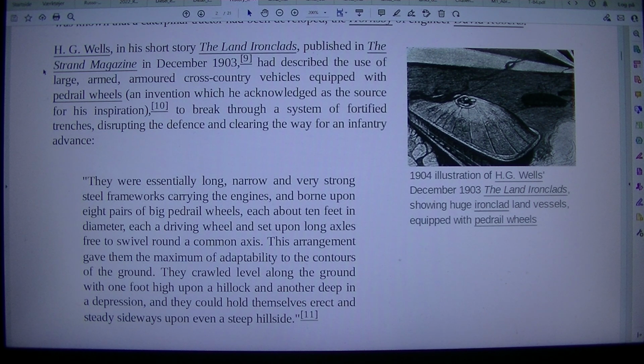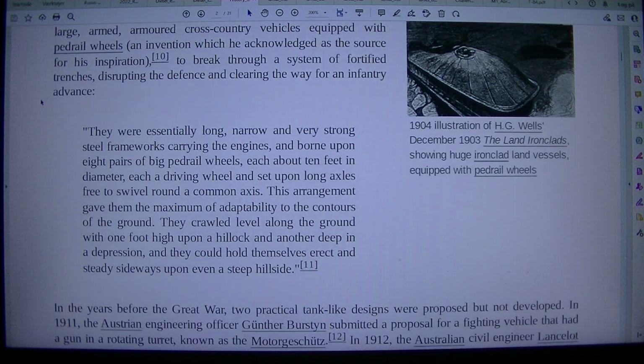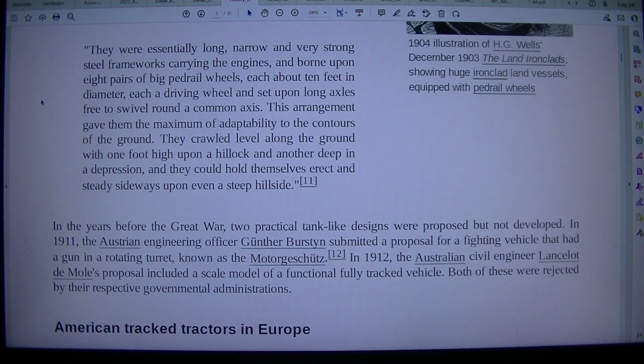To break through a system of fortified trenches, disrupting the defense and clearing the way for an infantry advance. They were essentially long, narrow and very strong steel frameworks carrying the engines, and borne up near it pairs of big pedrail wheels, each about 10 feet in diameter, each a driving wheel and set upon long axles free to swivel round a common axis.